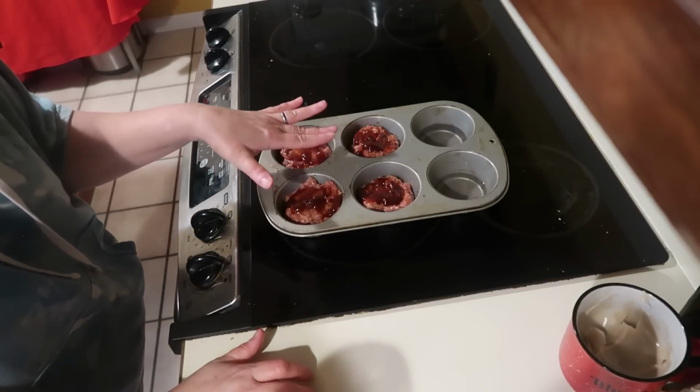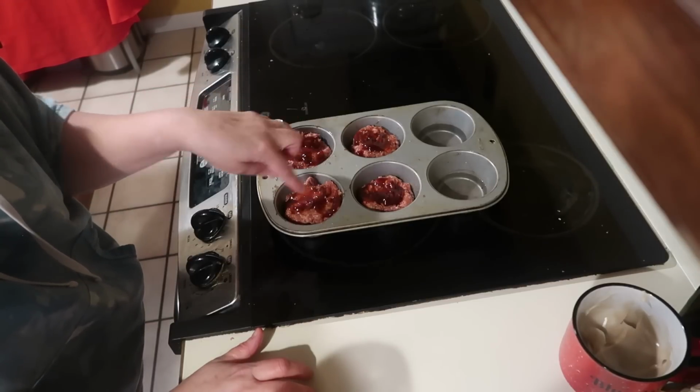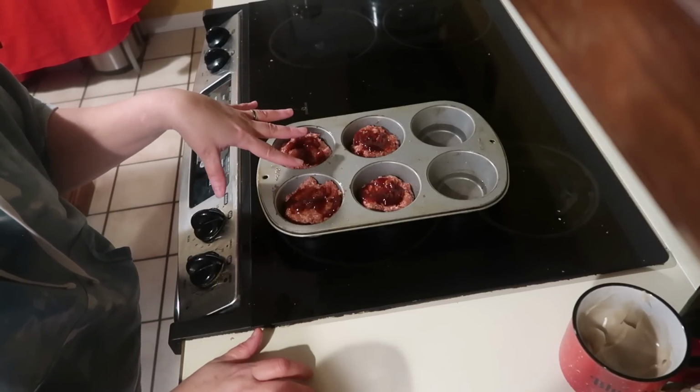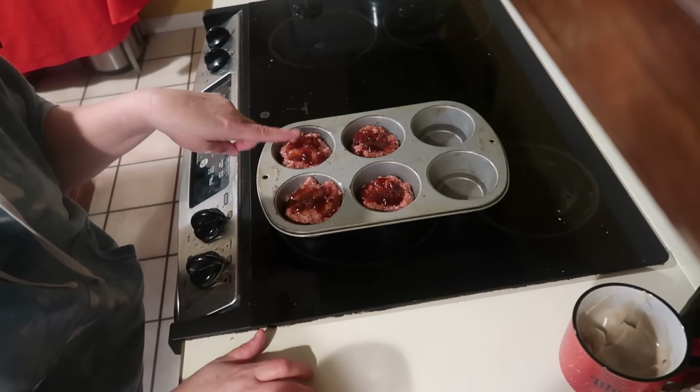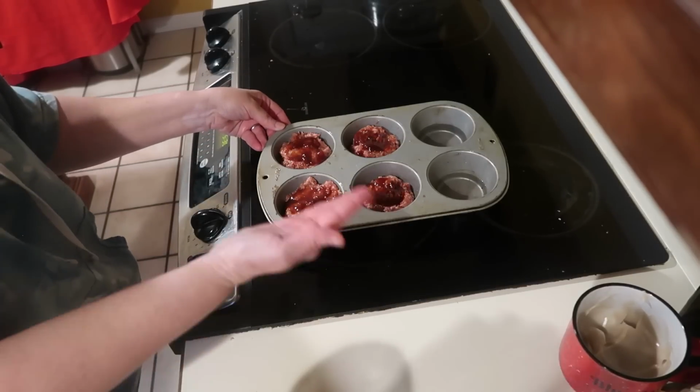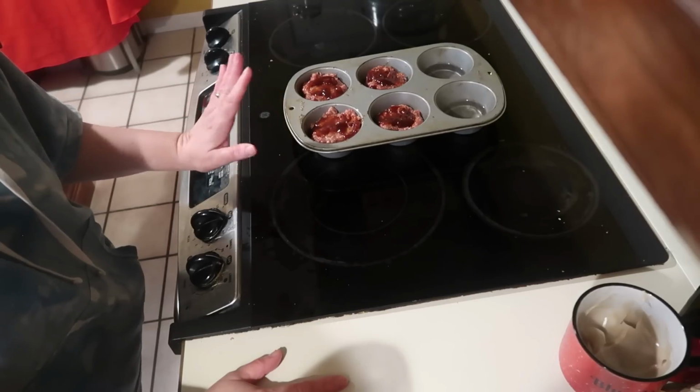I already had ham in the freezer for lunch, so this gives him 4 weeks of lunch because he only goes in twice a week. So he takes a ham sandwich one day and then he'll take a meatloaf sandwich, and I'll just kind of slice it and pop it in his sandwich.